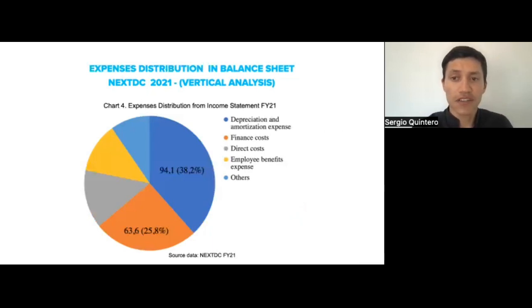Depreciation and amortization is the largest expense in the income statement, accounting for 38% of the 2021 revenue, followed by finance costs with 25%, direct costs with 17%, and employee benefit expense with 15%, leaving only 4% remaining in other expenses. It means the company uses 63% of expenses on amortization and paying for their debts.